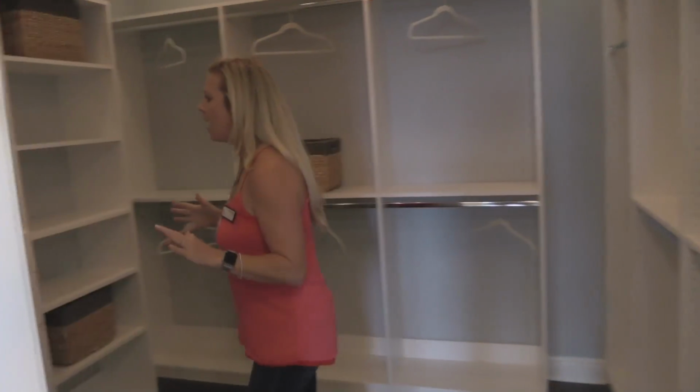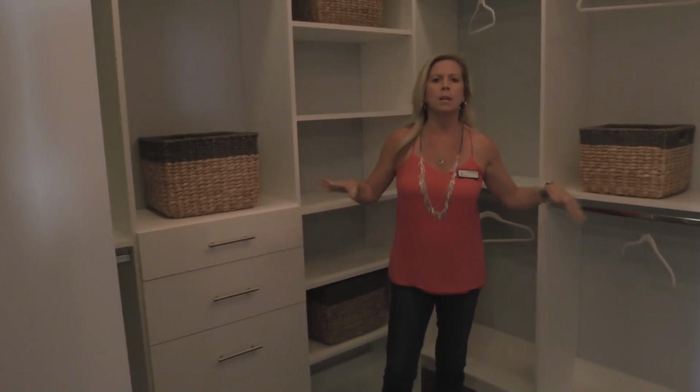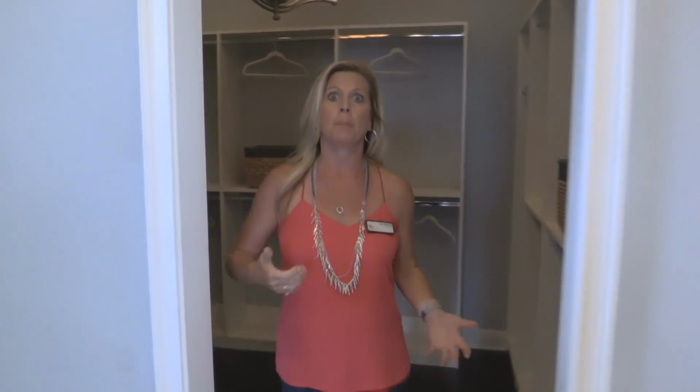Now again, take a look at this closet space. If you choose to upgrade or to get someone to come and design your closets all fancy, give me their name and number. I need them to do mine. But this is a great amount of space.